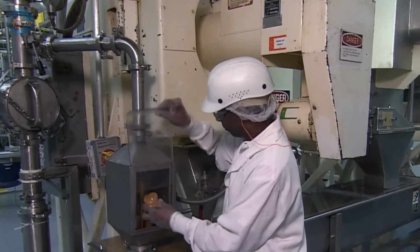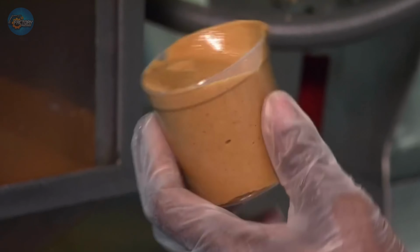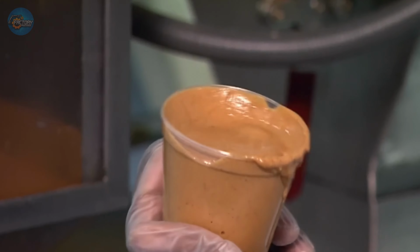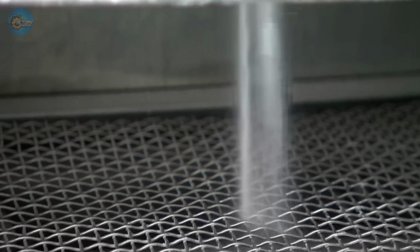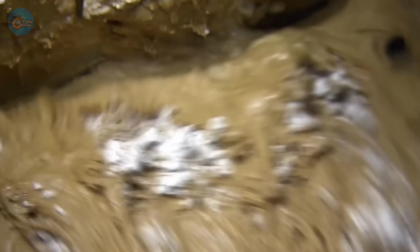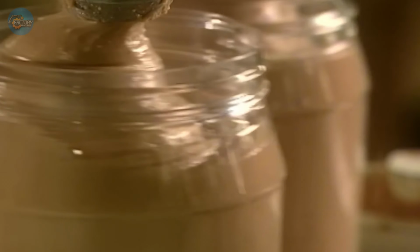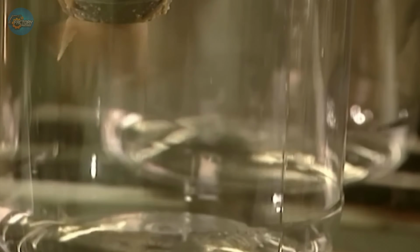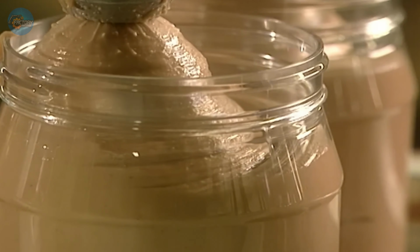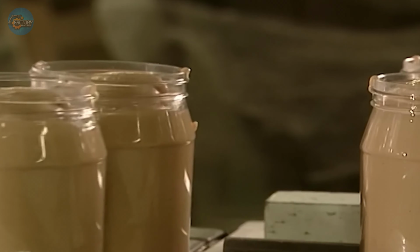Factory workers, wearing their crisp white lab coats like peanut butter professionals, are busy inspecting small containers filled with the latest batch. A technician picks up a spoonful of peanut butter, like it's a tiny scoop of creamy gold, and places it into a special texture testing machine. They're checking for that smoothness we all love, making sure it spreads easily on toast and doesn't just sit there like a stubborn blob.